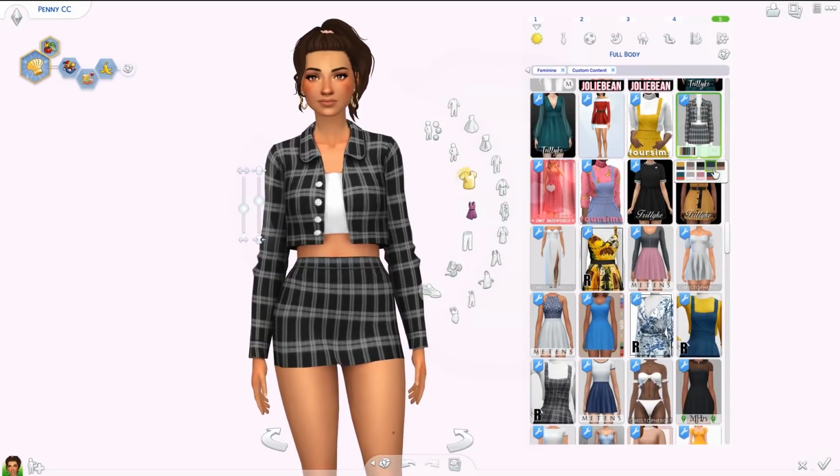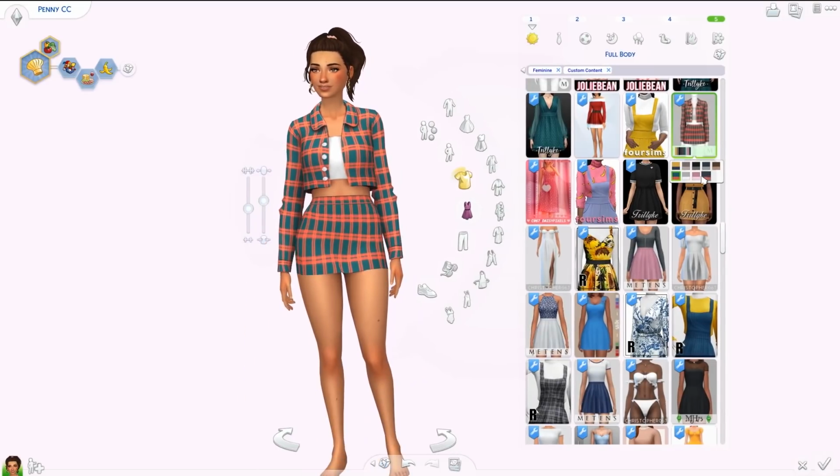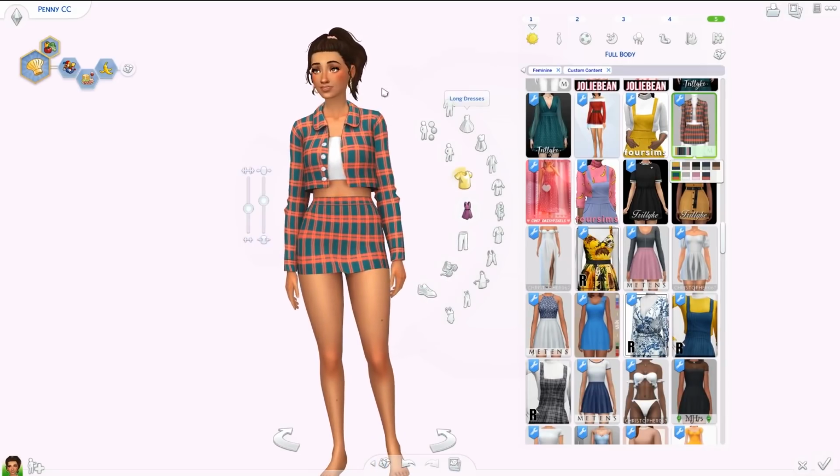And I like that it's matching with this cropped jacket with a little white top underneath. And you can change the color. This is really cool. Again, I don't have anything else like this. Some of these colors are just super, super cool. And look at this one. I love it. It's so cool. A little bit alpha, but I love it.